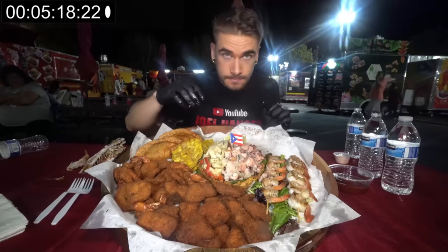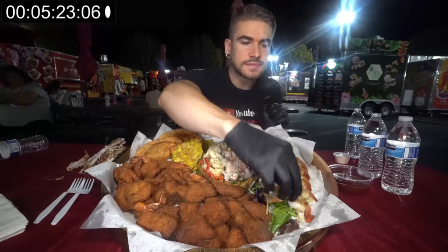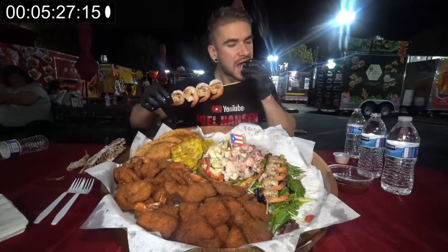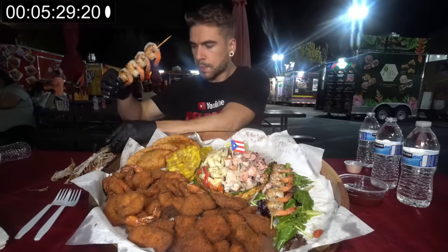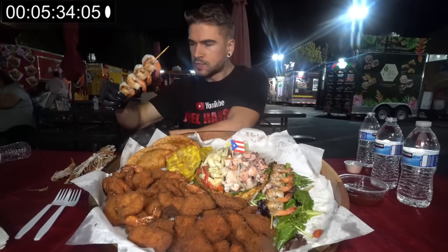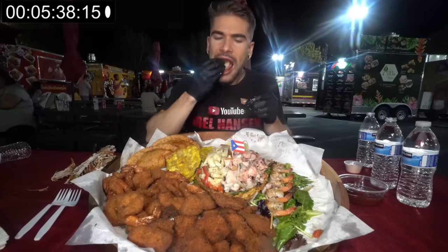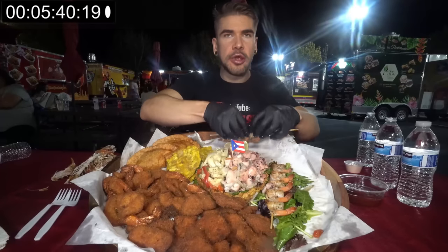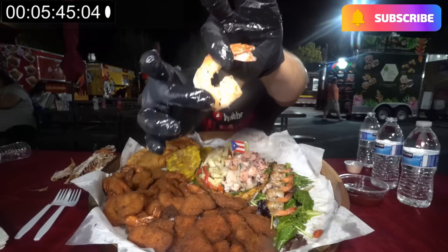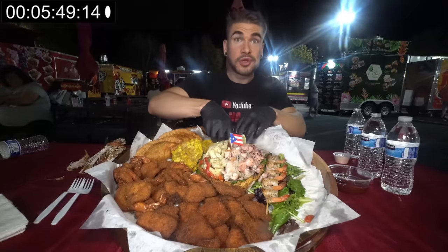Try everything else, and we're, I think, maybe like five, twenty in. I'll try them. Grilled shrimp, might as well, some shrimp skewers. Really nice flavor on that. Puerto Rican food has a lot of garlic in it, and I love that. Garlicky. Buttery. Good shrimp.